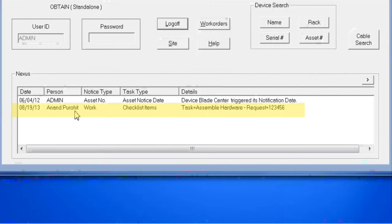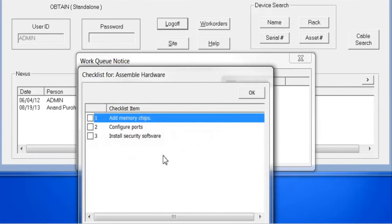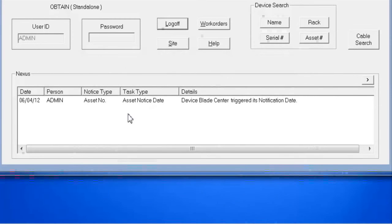A new work notice appears in my Nexus queue to inform me that I'm responsible for this work. When I open the notice, we can see that I am the only member of the work group who received this notice. I can open the notice, see what work needs to be done, and report the status as I do the work. When all of the checklist work for this task is finished, the work queue notice is automatically deleted. The service work is now finished.